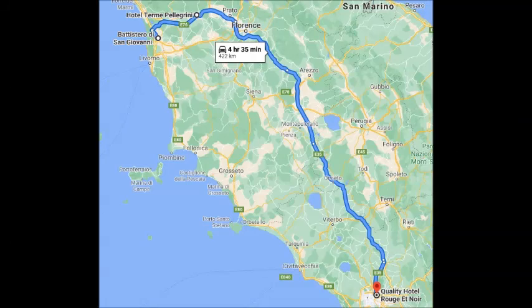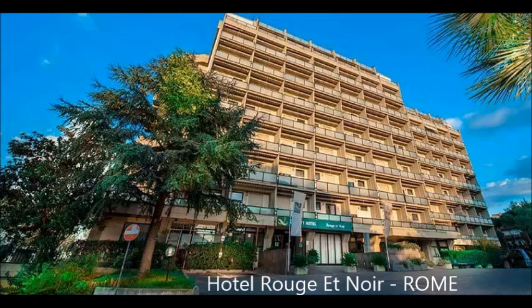Then we travelled from Florence for three hours and arrived in Rome and went to our hotel, which was called Rogaternui. Forgive my pronunciation. The video was produced by myself, and it's the end of another exciting video of day 12 of our European tour, October 2009, when we visited Florence.